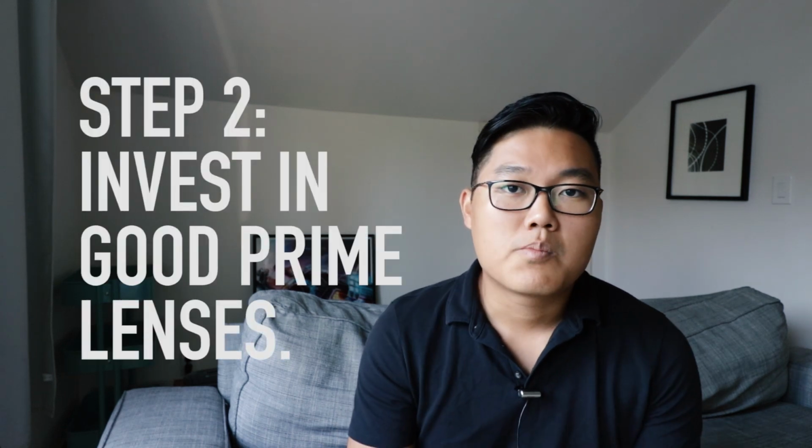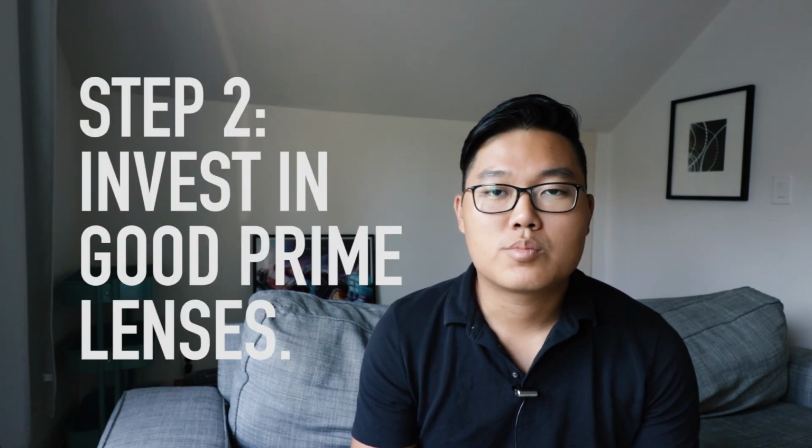Step number 2, buy 1 or 2 good prime lenses. Some people say that photography is a much more expensive hobby than cocaine, but then I guess that depends on how much you spend on cocaine. But anyway, who am I to judge? Again, I'm not asking you to spend thousands and thousands of dollars, but lenses, unlike camera bodies, hold their values much better. I bought and sold dozens and dozens of lenses over the years, and the ones that I bought used, I have usually sold at the same value that I bought them at, or sometimes even more.